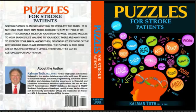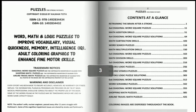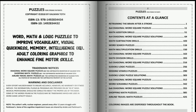Puzzles for Stroke Patients. This is Kalman Toth. I am the author of this bestseller puzzle book. The orientation of the puzzle book is for rehabilitation post-stroke. It has word, math, and logic puzzles to improve vocabulary, visual quickness, memory intelligence.